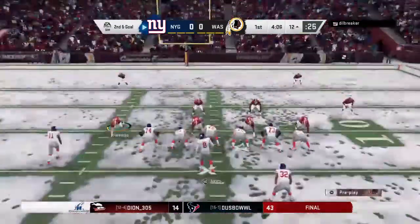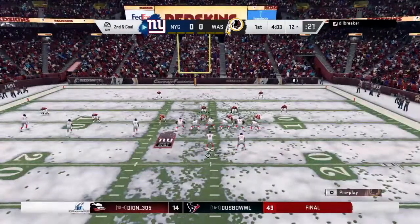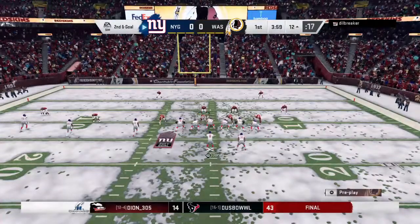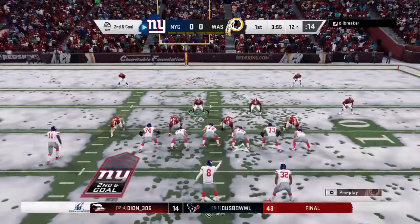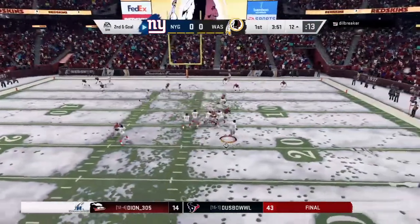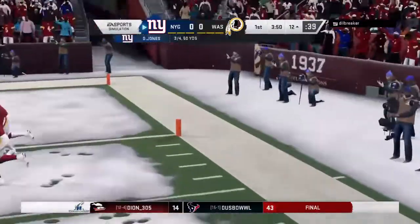They'll try again on second and goal after going backwards to the 12. Throwing, Jones. Escaping the pressure right. And that's going to be incomplete.